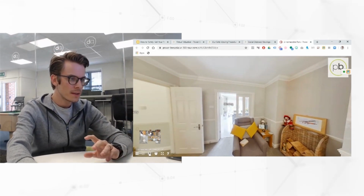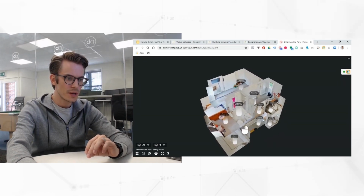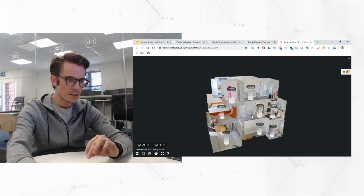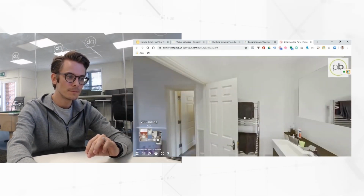So that's really cool. Then there's a 3D model of the house. This is really cool. You use your mouse to move it all around. You've got the kitchen on the ground floor. Oh, I want to go to the bathroom. You click on bathroom. And then we're in the bathroom.